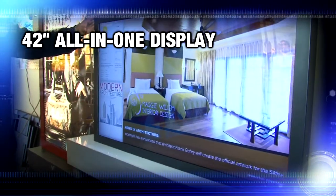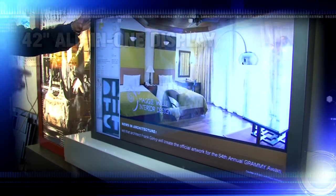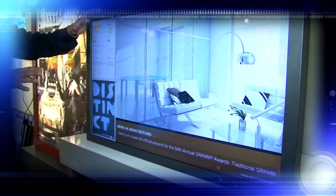This is a 42-inch all-in-one advertising player. All-in-one advertising player means that it plays the media. It has a built-in computer. And the media is powered by an SD flash card, or you can have a small compact flash card. You put your media on the card and it displays automatically. And you can play video or you can play graphics on this, but as you can see, the resolution on this is very, very brilliant.